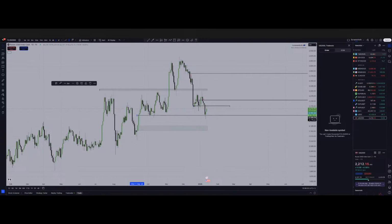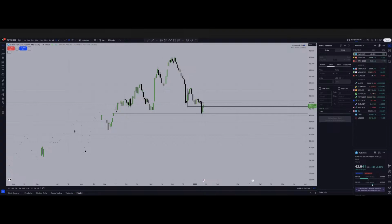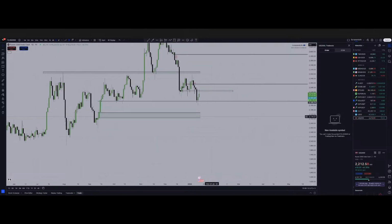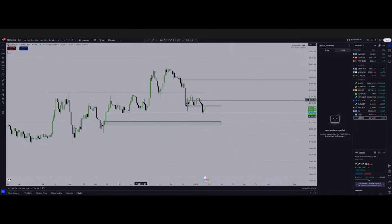So I think it's very nice that we compare these two pairs, because it gives you a lot of confluences to see if the price is, you know, colliding with YM with RT. Because in most of the cases I see that the price of RT and Dow Jones always collide to each other.